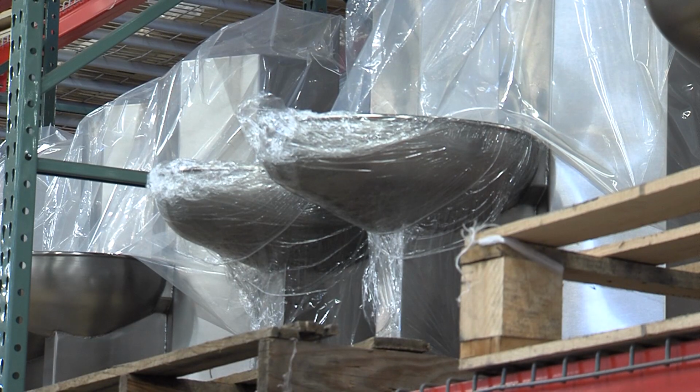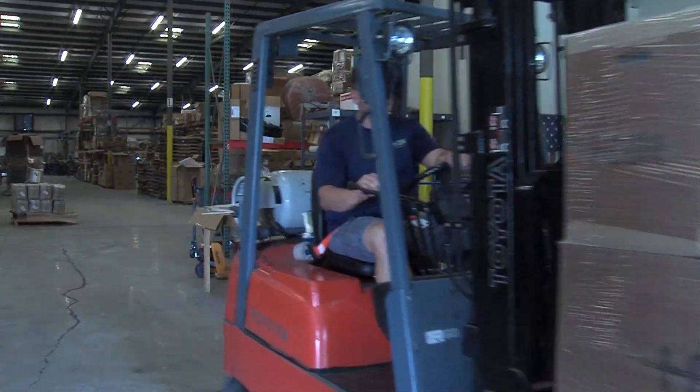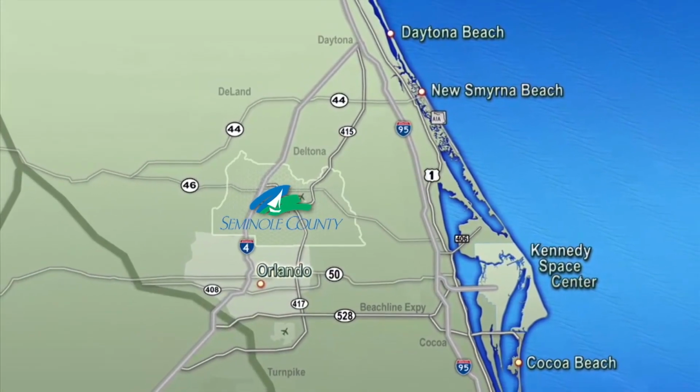Shipping and distributing to our end users makes it easy as well because we're close to the 417, which then gets trucking easy access to I-4 and other areas throughout the area, as well as the airport is nearby too if we have to ship things quickly. So it's a great asset to be in this area.